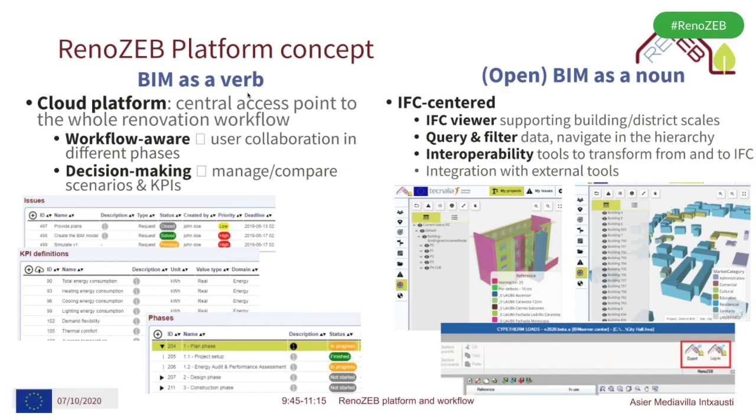Well, the platform that we are going to see now supports both aspects. So considering the process, the timeline, we support the collaboration between different actors during all the phases. We support the creation and the definition of different phases of a project, and to control the status and the progress of it and all the documents, models, etc. associated with it. We support the definition and comparison of different scenarios with different KPIs, and allow the user to identify the most appropriate one.